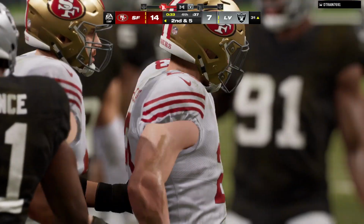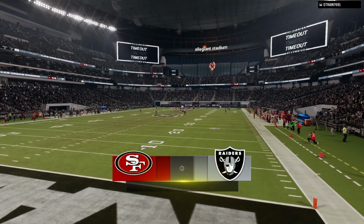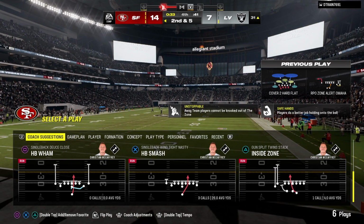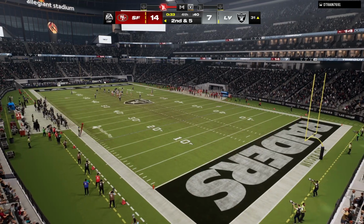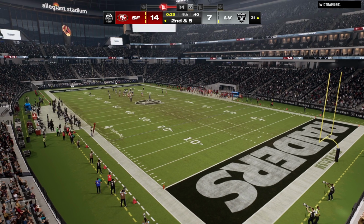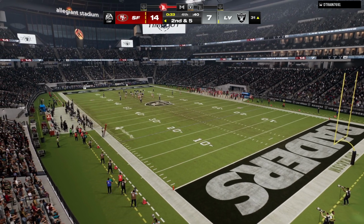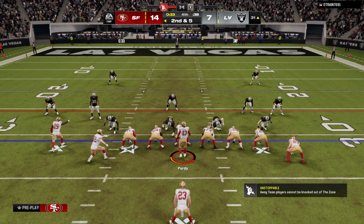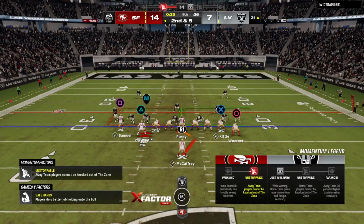The recipe's pretty simple, I think, right? Just give your superstar the ball, continue to feed him. Yeah, don't overthink this one, right? Make sure he's touching the football, but you're also counting on his intelligence in playing the game as well. If it's not there, don't force the run. Just make sure you hang on to the football and keep the clock ticking. Here's a 2nd and 5.